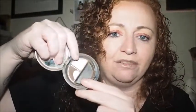And I can safely say I have got rid of one of the powders now, which I'm really happy about. So it's just this one to work on. I've not been using it though the last week or so. I've been using my e.l.f. brow pencil, just because I wanted a change. I didn't want to use a powder.